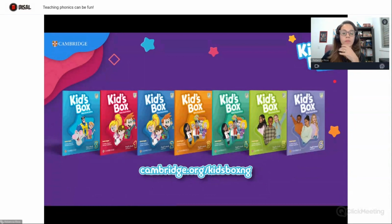Today we're going to talk about the new Kids Box. It's the Kids Box New Generation. So this is, if I'm not mistaken, the third edition. There was the first edition, the second edition, and then they have this one now. That's the new generation. And I've been using Kids Box for 5 years, and I was thrilled when I got to see the new Kids Box because I feel that they really heard teachers and what teachers needed, what was missing, and what students needed as well.